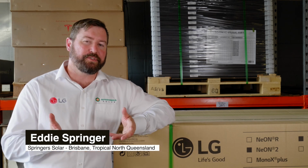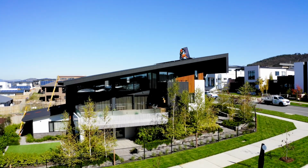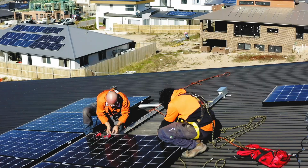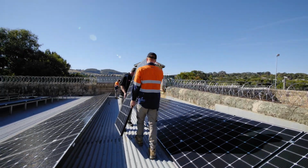This is a whole of system warranty on the panels. They actually offer a 25-year parts and labour warranty all the way through that period. So if there's a fault in that period, you're going to find that someone like us or anyone in the LG dealer network can go out, remove that panel, put a new panel back on, and it won't cost the customer a cent. The backup's there, the warranty's held within Australia through LG Australia. It is a full 25-year product warranty.